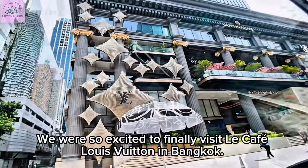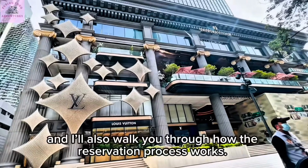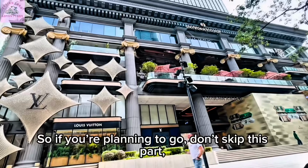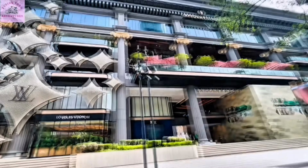We were so excited to finally visit Le Café Louis Vuitton in Bangkok. We had our reservation booked weeks in advance. And I'll also walk you through how the reservation process works. So if you're planning to go, don't skip this part. It'll help you get the best time slot and enjoy your visit stress-free.